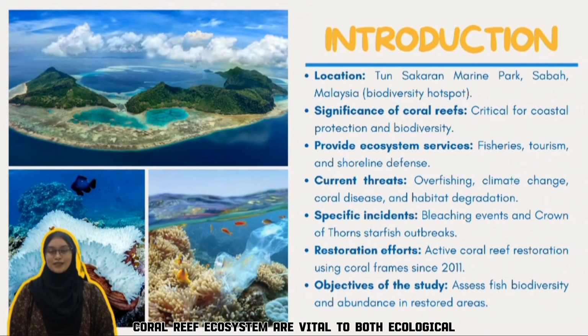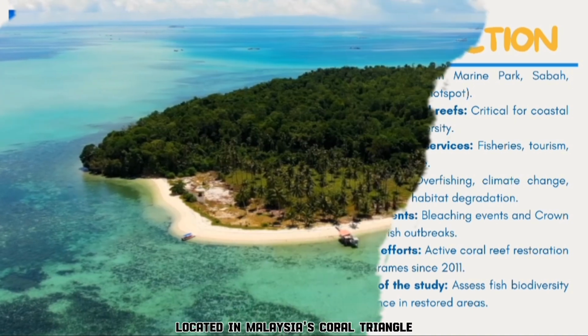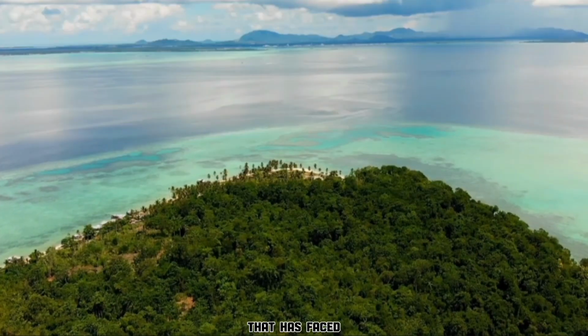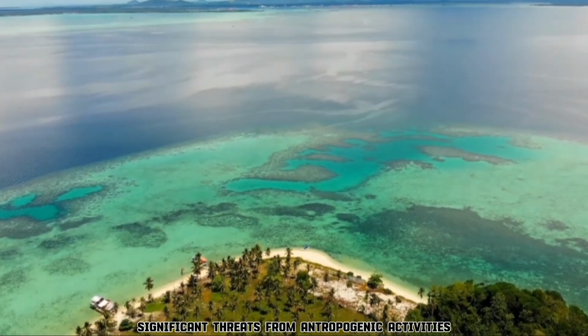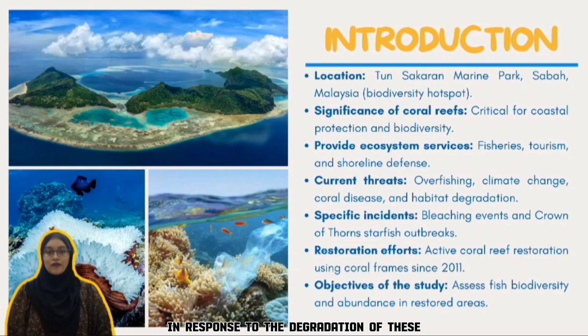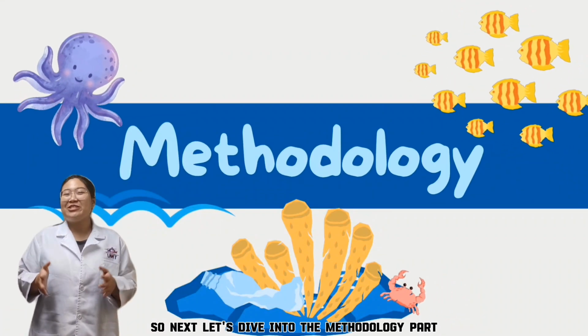Coral reef ecosystems are vital to both ecological and human communities, providing essential services such as coastal protection, fisheries, and tourism revenue. Located in Malaysia's Coral Triangle, the Tun Sakaran Marine Park is a biodiversity hotspot that has faced significant threats from anthropogenic activities, including overfishing and climate change. In response to the degradation of these critical habitats, active coral reef restoration initiatives have been implemented since 2011, utilizing innovative methods such as coral frames. So next, let's dive into the methodology part.